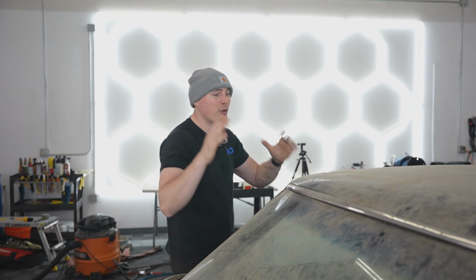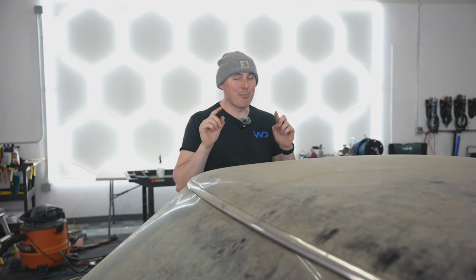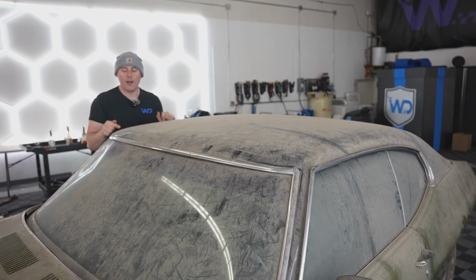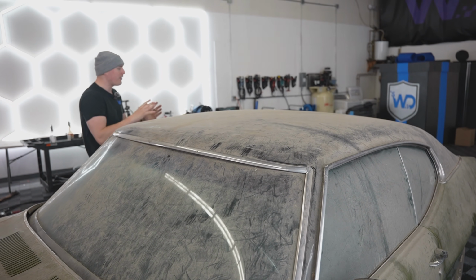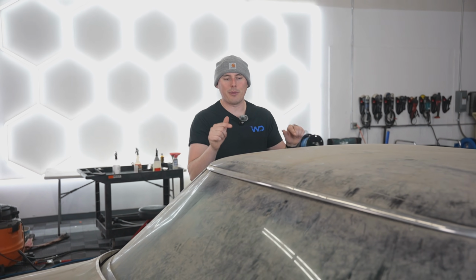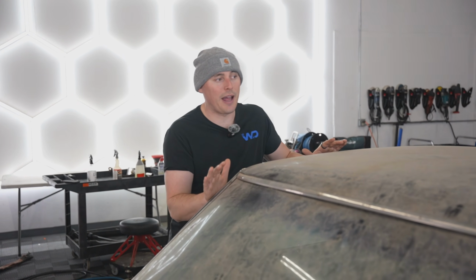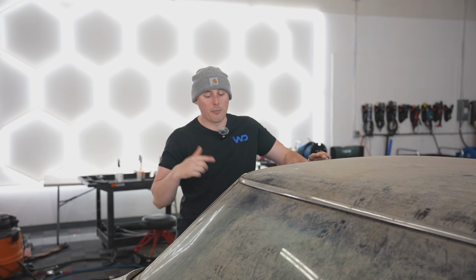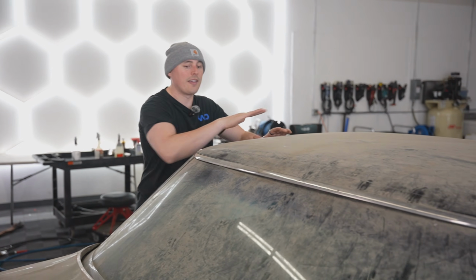And I am also a huge fan of the two-tone, but I'm pretty positive that this car at one point was a vinyl top because I can see a ton of sand marks. So my assumption is at some point when they went to repaint the car, they actually removed the vinyl top and then they sprayed it black. But I don't know if that was the most common option that they offered. Let me know in the comments below if that was more common or less common to have the top vinyl.